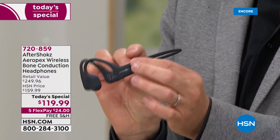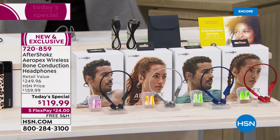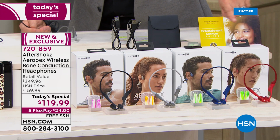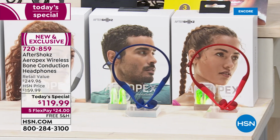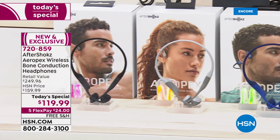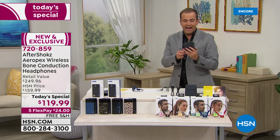Now, I'm holding the Cosmic Black, but we don't just have Cosmic Black. Down front, you'll see there is a beautiful solar red. This is going to be your beautiful blue eclipse. Then we have our new Lunar Gray, which is a nice light platinum gray. And then, of course, we have our stunning Cosmic Black. Everybody receives the carry case.